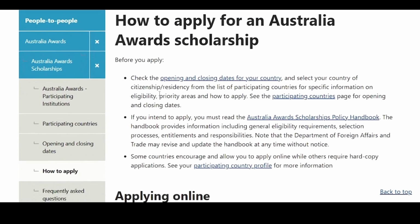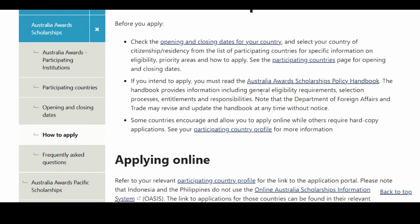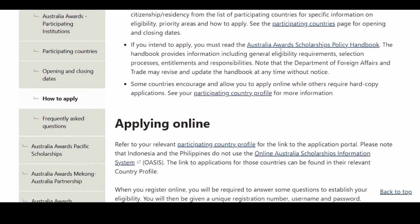Before you apply, make sure you read all of this. Check the opening and closing dates for your country. You can see the cursor hovering around it, and you could click on this to take you to the website where you can check all of that. And here as well, the participating countries, like I showed you. And then the Australia Award Scholarship Policy Handbook, you should click on that as well to see all the information concerning this scholarship. It is of paramount importance that you do so, so that you wouldn't be missing out on any vital information. I have done so and I will show you.